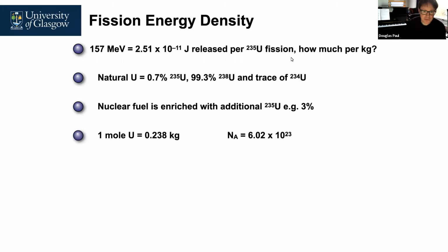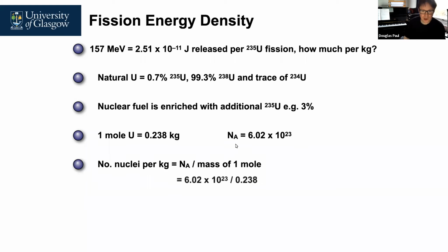Now we need to work out how many atoms we have in a kilogram of uranium. So 1 mole of uranium is 238 grams, so 0.238 kilograms. And Avogadro's number is 6.02 times 10 to the 23. Avogadro's number is the number of atoms in 1 mole of a material. So 0.238 kilograms of uranium has 6.02 times 10 to the 23 atoms. So the number of nuclei per kilogram is Avogadro's number divided by the mass of 1 mole. So that is 6.02 times 10 to the 23 divided by 0.238.